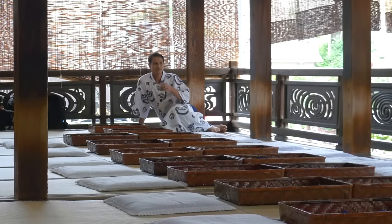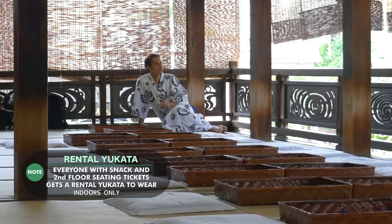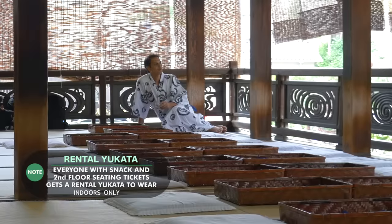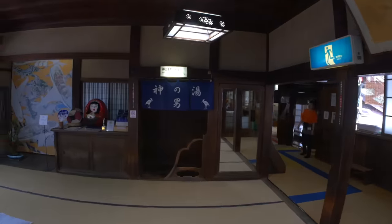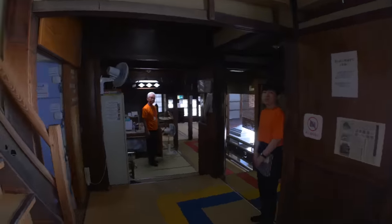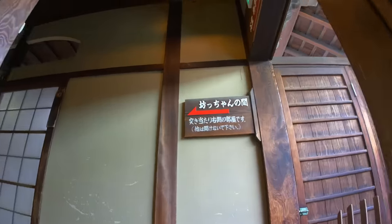You can't stay the night in this building, but there are loads of ryokan nearby for that. Visitors come in their hotel yukatas and a basket with their soap and shampoo. The snack ticket is perfect for those on day trips who want to get a taste of the experience. I went upstairs to the third floor to learn more about the onsen from the manager who's waiting for me in a private tatami room.